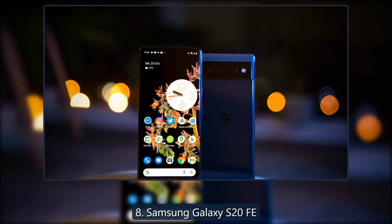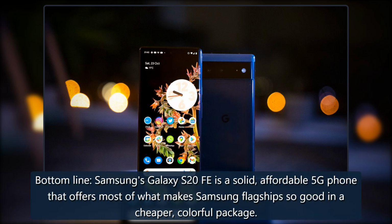8. Samsung Galaxy S20 FE. The best value flagship. $700 at Amazon. Bottom line, Samsung's Galaxy S20 FE is a solid, affordable 5G phone that offers most of what makes Samsung flagships so good in a cheaper, colorful package.